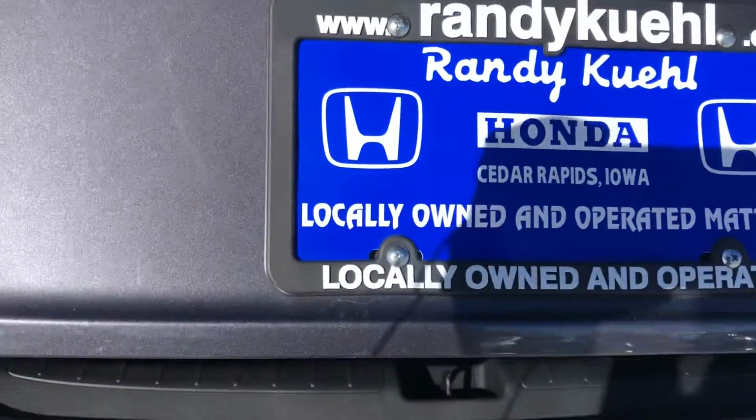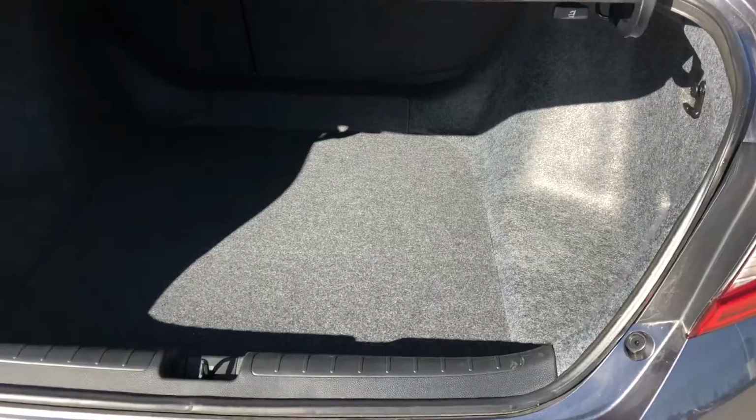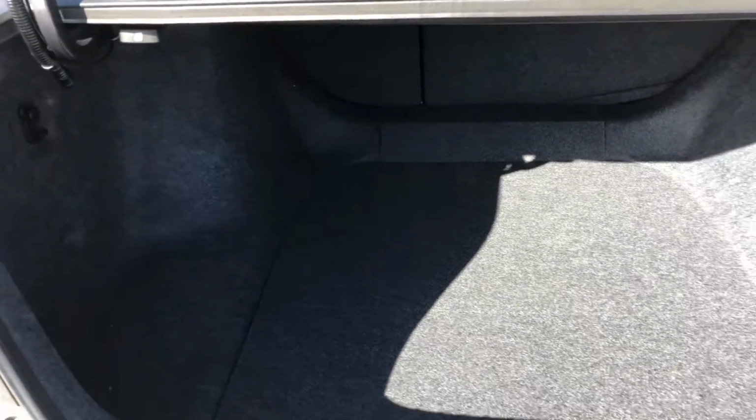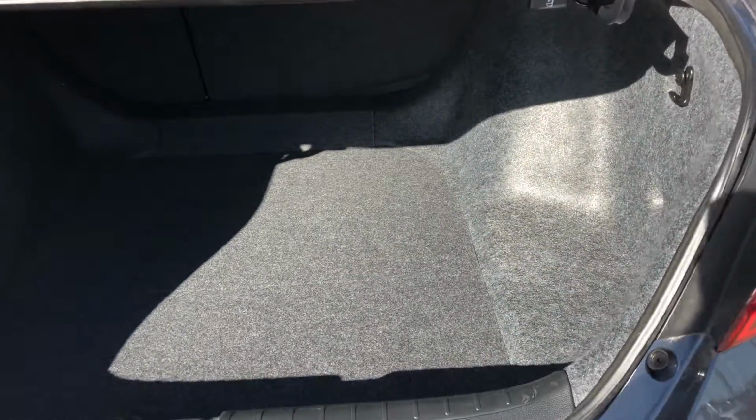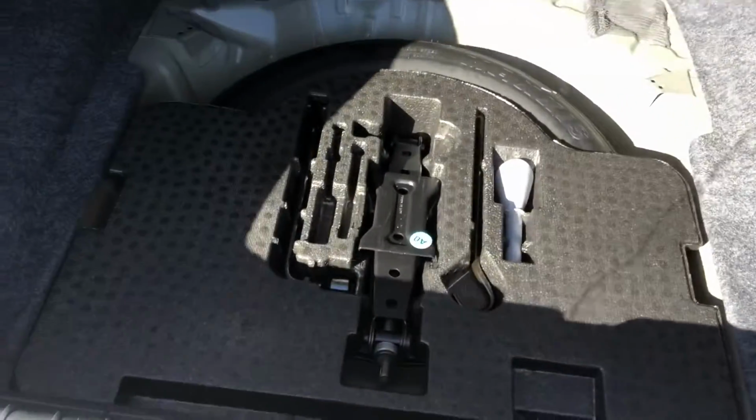You're gonna have a power trunk. Let's hit the button, it's gonna pop right open for you. You have all that legendary trunk space down there for the Honda Accord. You have a nice little padding insulation here, just makes it more of a quieter ride for the people in the rear seat. Spare tire, all that's gonna be right underneath.